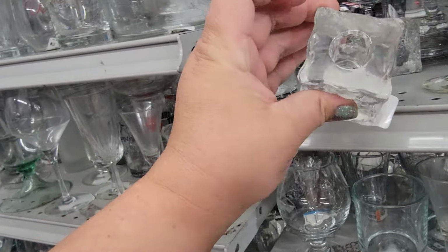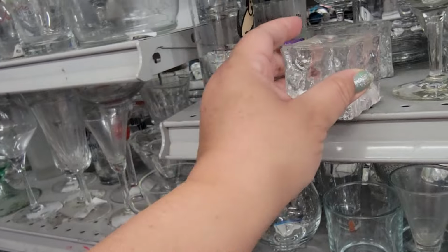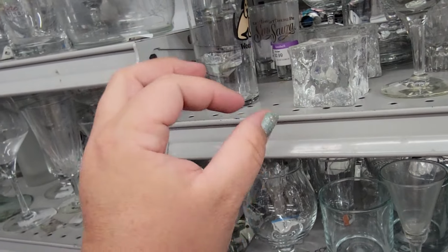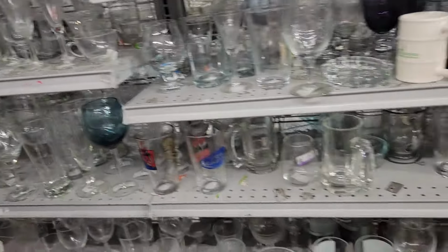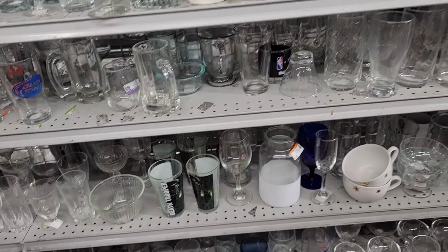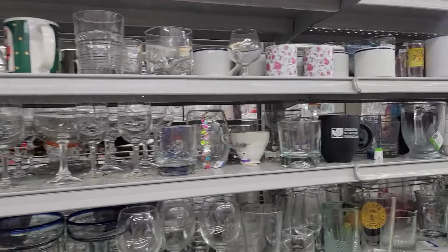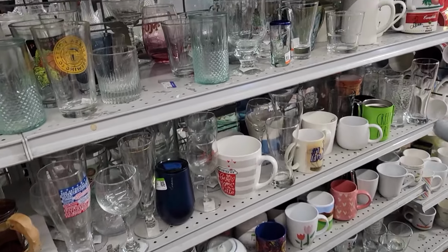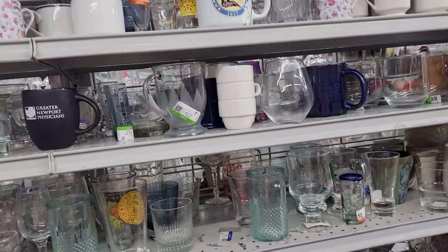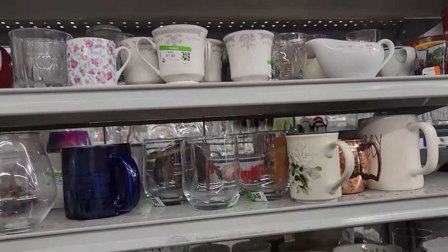What about these? I like this little icy block glass. There's four of them, actually. Any more nesting mason jars? It'll drive me crazy if I see it on playback later. You can't see it. It's hard to look through all the clear glass.